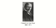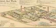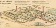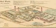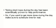Get rest. Scheduling time to rest can significantly improve your productivity. As provided by Frederick Taylor, after studying the practices of workers at the Midvale Steel Company, he discovered that by implementing a well-thought-out rest-to-work ratio, productivity could be dramatically improved. Taking short naps during the day has been scientifically proven to help performance. So, if you want to get more done during the day, make sure to schedule time for rest.